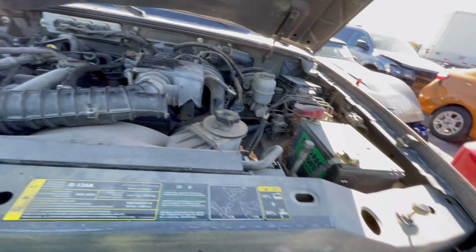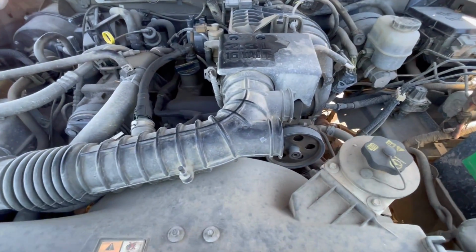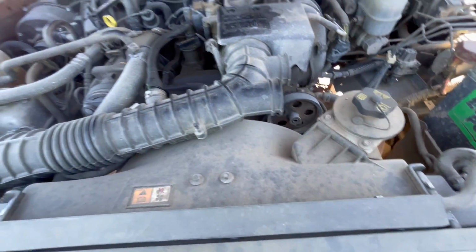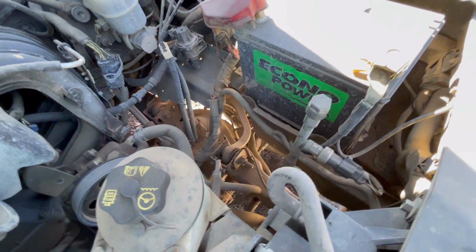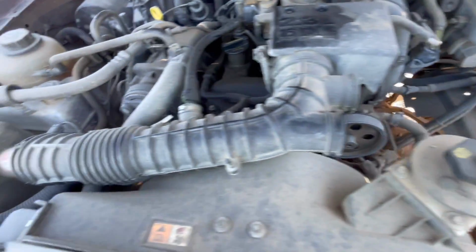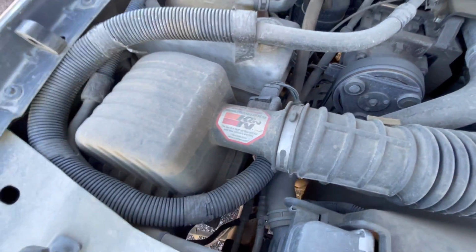Oh my gosh. Whoa. Okay. Little 16 valve 2.3 liter. Taking 5W20. It's a cute little engine. K&N filter. Oh, here you go. Econo power battery. That's a sign of things. Other than that, it looks okay. Just really dirty. Somebody put a K&N filter and was very proud of it.